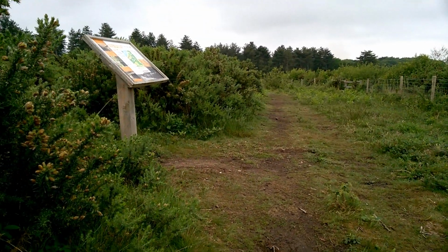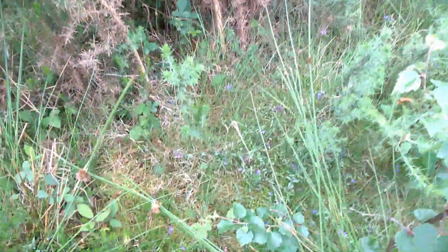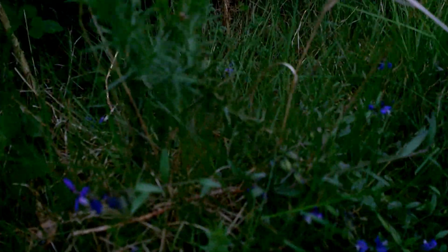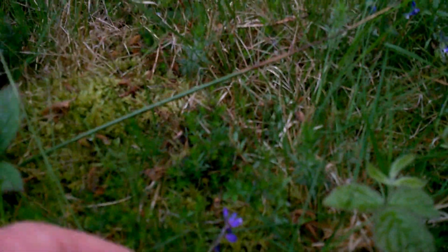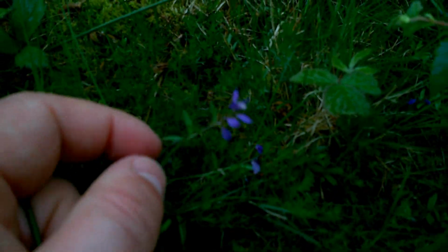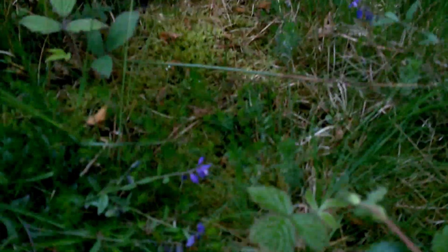So I keep on telling you about how important it is to look around and look for the tiny details. And here's a case in point. This little plant down here, I'm going to have to plead ignorance about, because I actually don't know whether this is a species of Speedwell or something else. So let's just get a really close look at it.